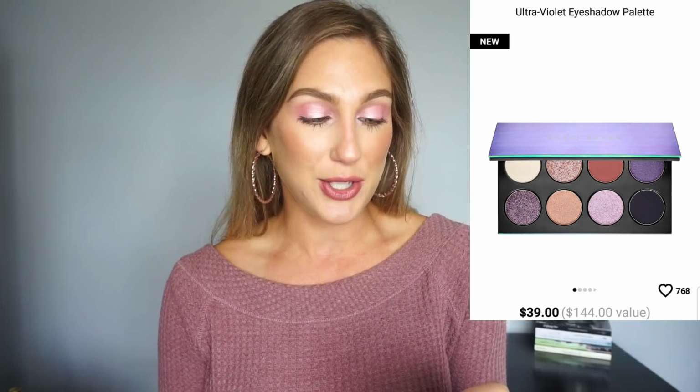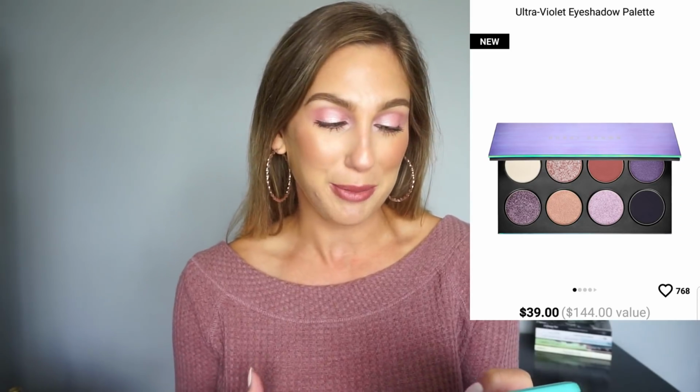So Bobbi Brown has an ultraviolet eyeshadow palette. I believe this is a part of their holiday set, so I'm gonna roll with that. It says a stunning spectrum of violets and lilacs in matte and metallic finishes, and it's inspired by the 2018 Pantone color of the year. This is $39. This actually does look really pretty. I don't have a ton from Bobbi Brown, but I like some of the shades in there. So this one kind of caught my attention.